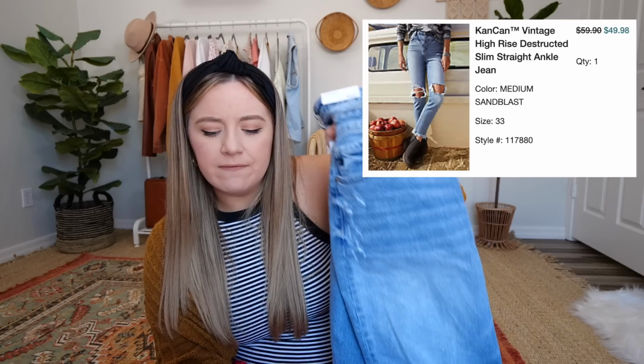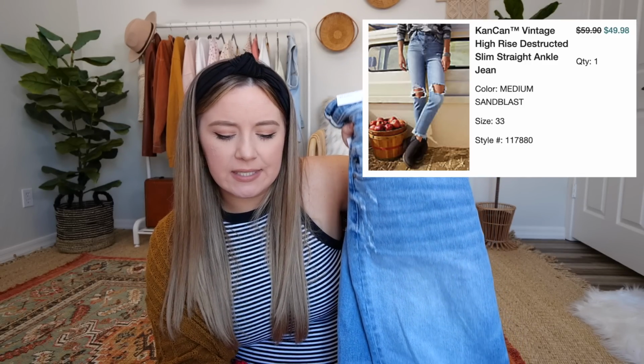And I feel like a lot of people talk about Maurice's jeans. They've been hit or miss for me. I have found some that I like, but they're never high-waisted enough. So I found this pair, and this is called the Can Vintage High-Rise Destructed Slim Straight Ankle Jean. There you have it. That is a lot. It's in the color Medium Sandblast.